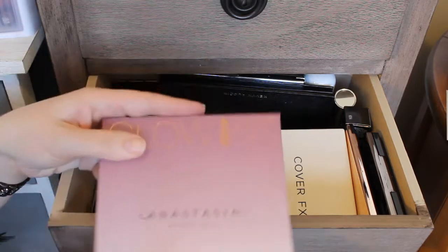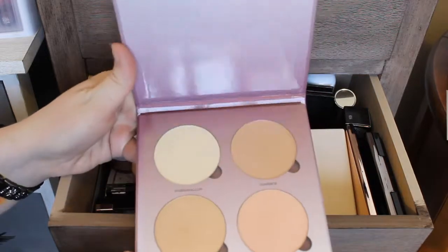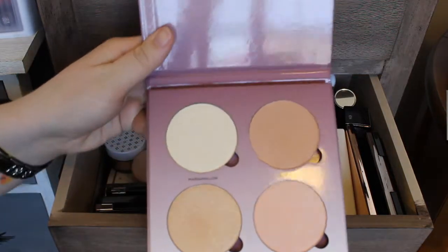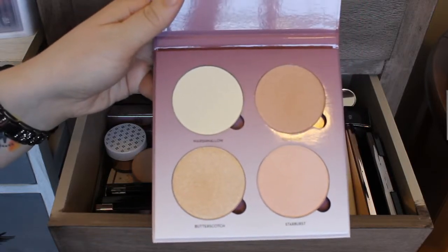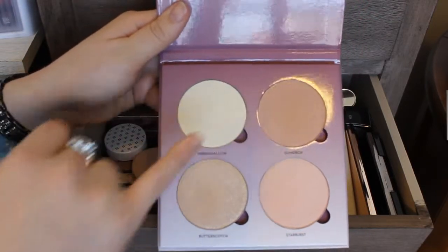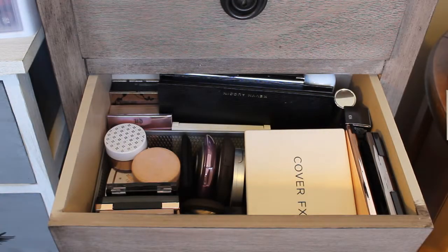So here we have the Anastasia Beverly Hills Sugar Glow Kit. It is really, really very pretty. I like it a lot. I don't think this is what I'm going to pull for though, because these right here look pretty similar to the highlighter that is in my year-long project pan. So I think I'm going to pass this one up for this month.